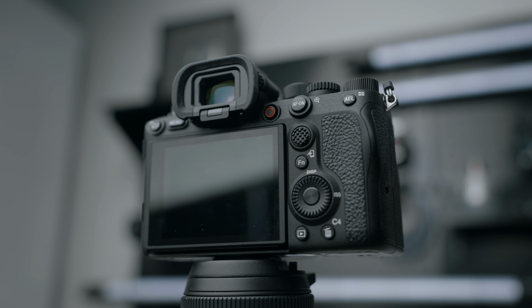The EVF now has a refresh rate of 240 frames per second. So if you're into using an EVF, this might be one of the best. Now for me, I almost never use the EVF. I just like using the LCD screen, but it's really nice to have. Crazy fast autofocus, no issues there at all. And you even have human and animal eye detection. And you also have the new bird autofocus.